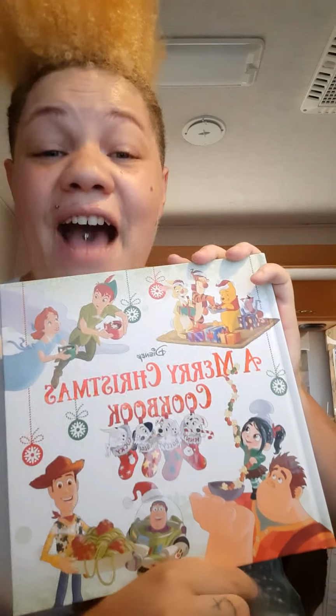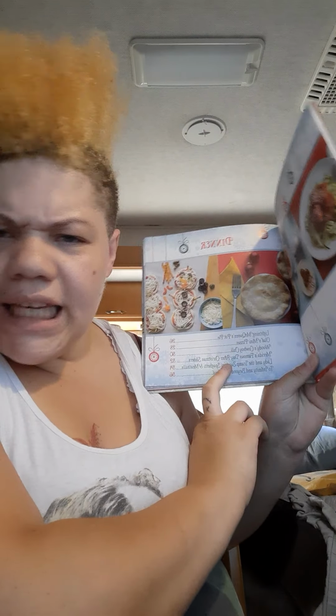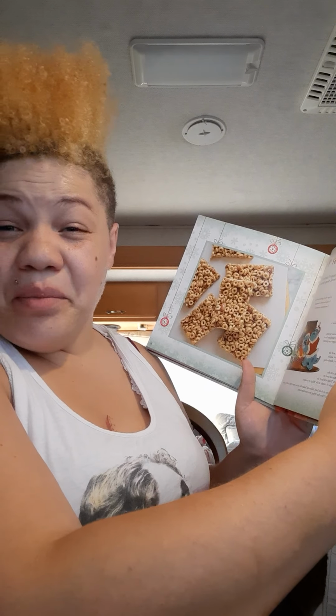Amanda's box. She got me a Merry Christmas cookbook. This is a Disney cookbook. Let's see what kind of stuff we got in here. Ooh. Lightning McQueen's pot pie. Olaf's mini pizzas. Woody's cowboy chili. Lady and the Tramp zucchini spaghetti and meatballs. What else we got here? Monster O's spiced breakfast bars. Spiced breakfast?